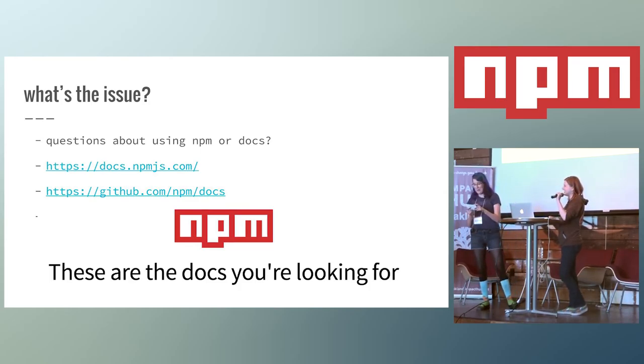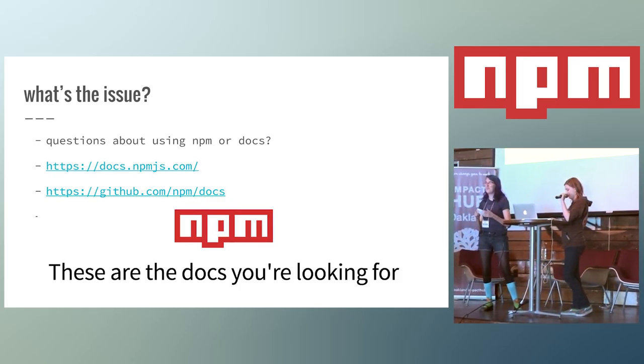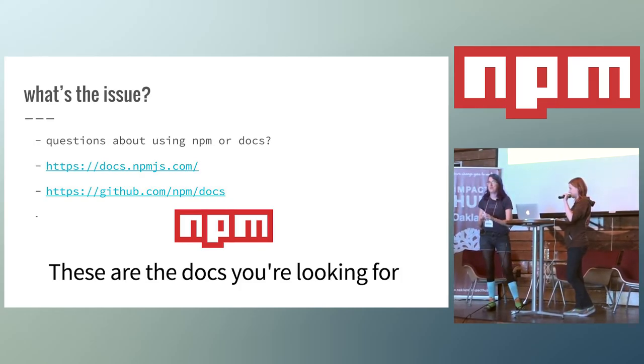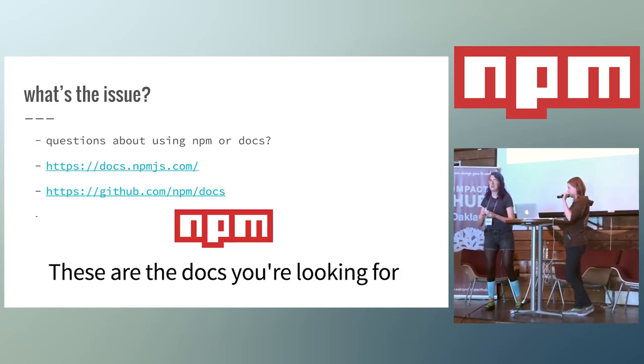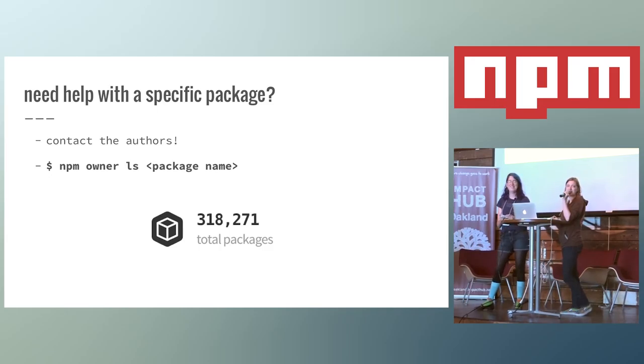If you have a question about how to use NPM, maybe you're publishing your first module, or you're an experienced developer publishing your first module, or you're finding new and interesting ways to use NPM. We also encourage people to tweet at Ashley about documentation questions. She totally gave us permission to say that. And she's great. She's very responsive. We love her.